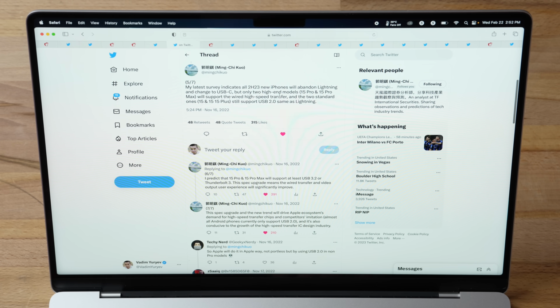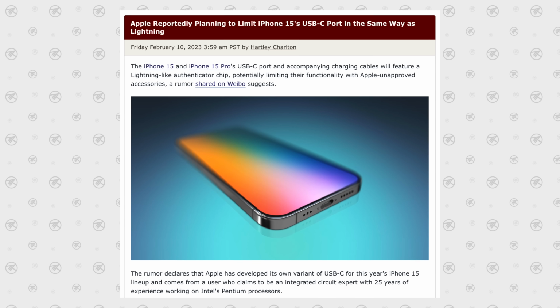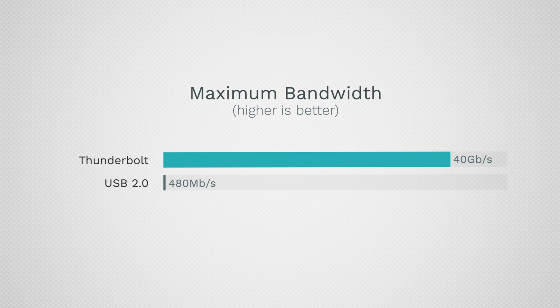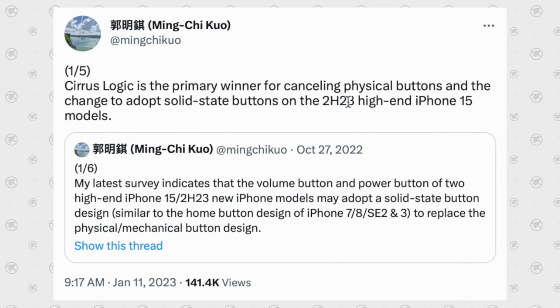And if you've been following Ming-Chi Kuo on Twitter, you'll know what some of those are. For example, he mentioned that all of them are gonna have USB-C, however, only the high-end models are gonna have faster transfer speeds, like potentially even Thunderbolt, while the regular iPhone 15 is gonna be limited to USB 2.0, which is insanely slow. That's so disappointing. Also, he did mention that the new iPhone 15 Pro models are gonna have basically solid state buttons, no more physical buttons, but that is actually not coming to the regular iPhone 15, only to the Pro models.